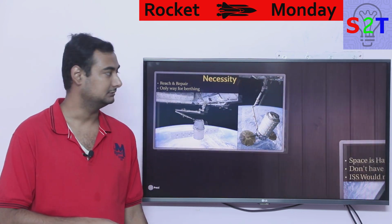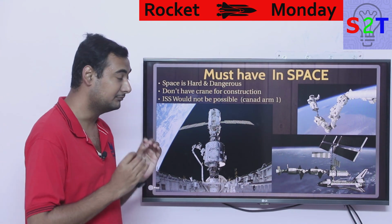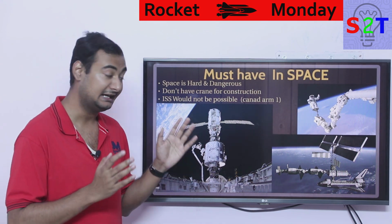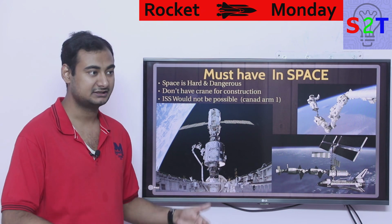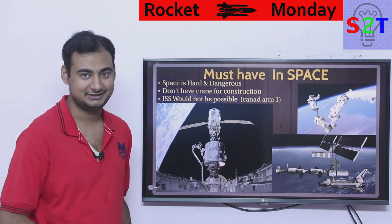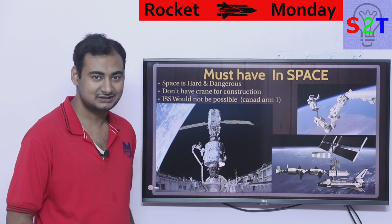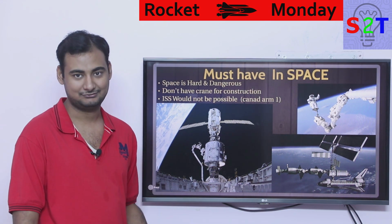Now this is not something that we can consider a luxury. It is a must have in space. Think of it in this way. Basically, space is very hard and dangerous. So think of it this way: if you have a room or a building and something faulty occurs, like a power fault or air conditioner, you just go outside and repair it. You can't do that easily in the case of space. On top of that, we don't have cranes, bulldozers and things of that nature in space for easy construction. So we have to have robotic arms.